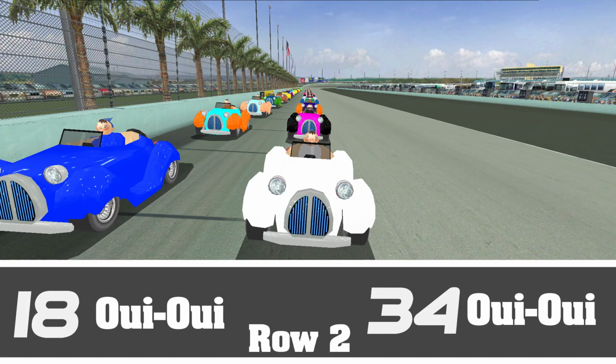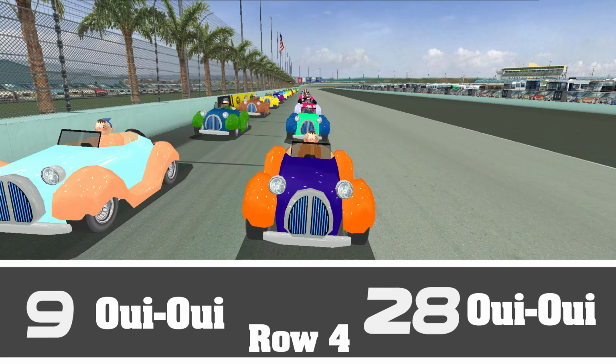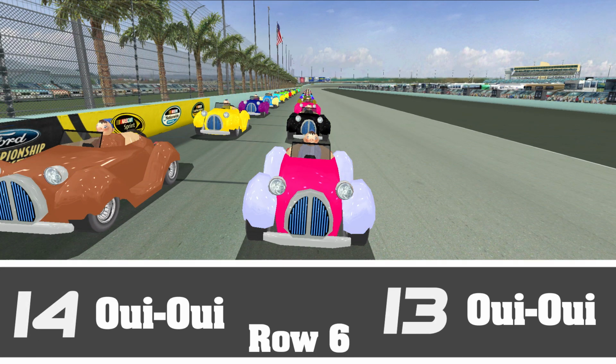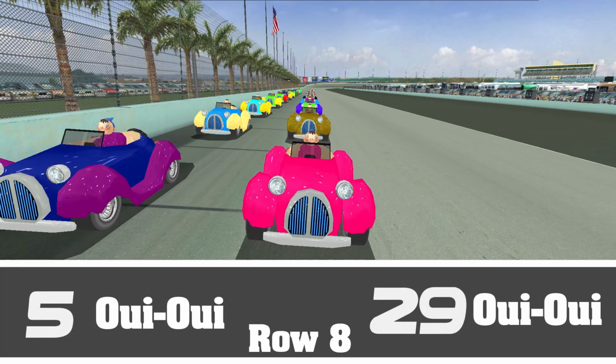Row 2, the white car of Oui Oui, and Oui Oui in the blue car. Row 3, Oui Oui, and the golf cars next to him, Oui Oui. Row 4, Oui Oui and Oui Oui. Row 5, Oui Oui and Oui Oui. Row 6, Oui Oui and Oui Oui. Row 7, fan favorite Oui Oui and Oui Oui. Row 8, two teammates right here, Oui Oui and Oui Oui.